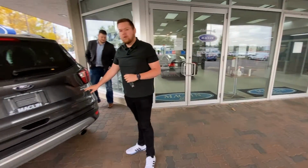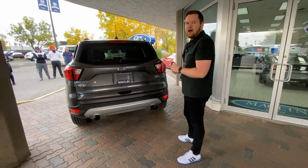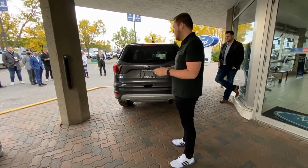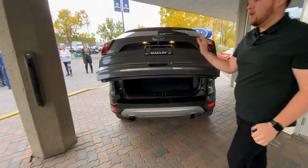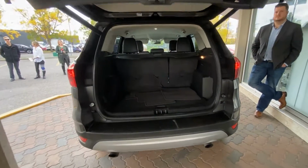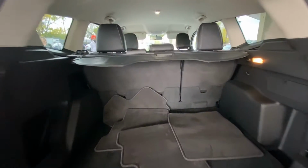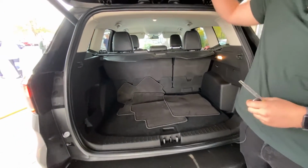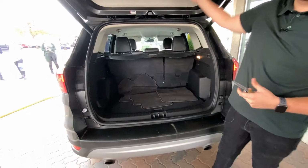On the back of this vehicle, we do live in Alberta, and you are getting a nice EcoBoost engine with 4-wheel drive. Now this is the 1.5 turbo, so you're gonna get excellent fuel economy and excellent power for driving on the highway. And when you open up the rear hatch, it is fully automatic, so click of a button, it'll open up for you. So you have your hands full, you have kids, don't worry, it opens up for you nice and easily.